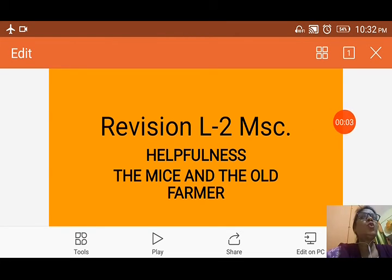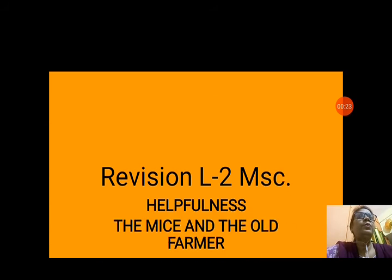Today we will start moral science revision of chapter 2. There is a story and a virtue called helpfulness in this lesson. First we will see about helpfulness, and the story related to this virtue is the mice and the old farmer. So let us start the chapter.